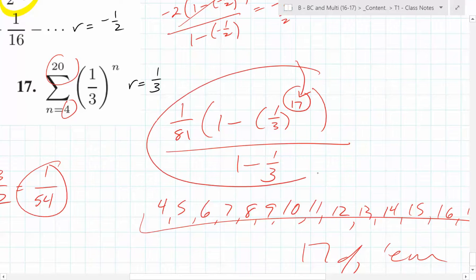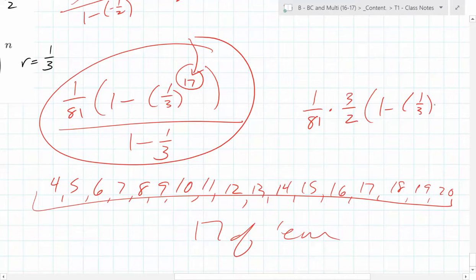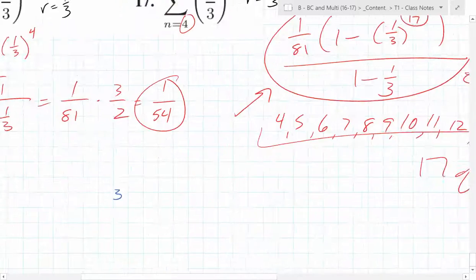Now, do you bother simplifying that? What's the only simplification I'd like you to do, if you were so inclined? Make it 1/81 times 3/2 times 1/1. Do I really care if you do that or not? Not really. If you stated that, what does that show me? You know how to do geometric series. That's what I'm asking you to do there. Can you go any further really than this? Not so much. Do I ever want to see you doing out 3 to the 17th power by hand? No. I'm going to say no.